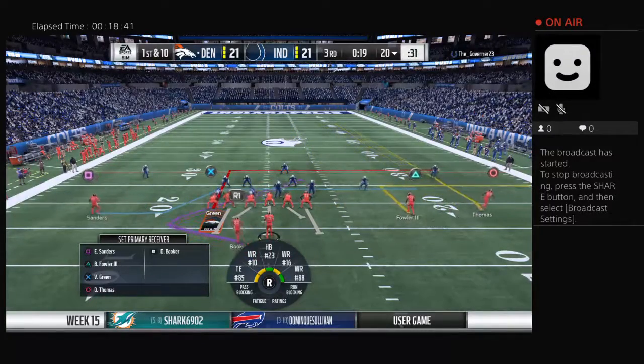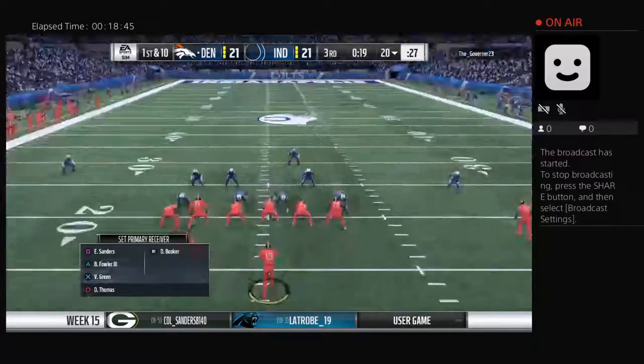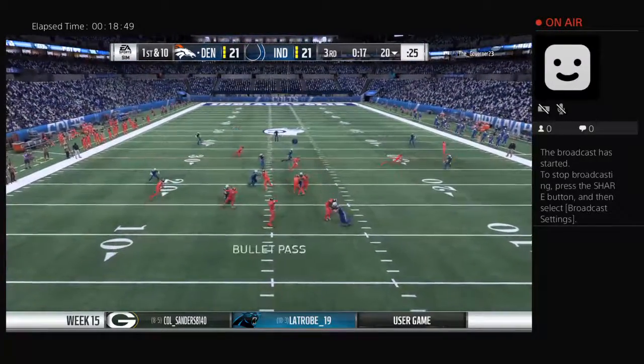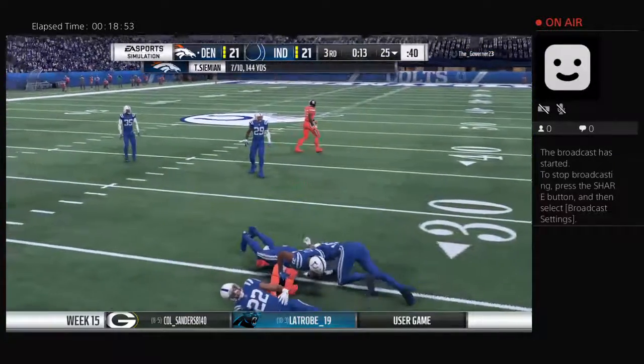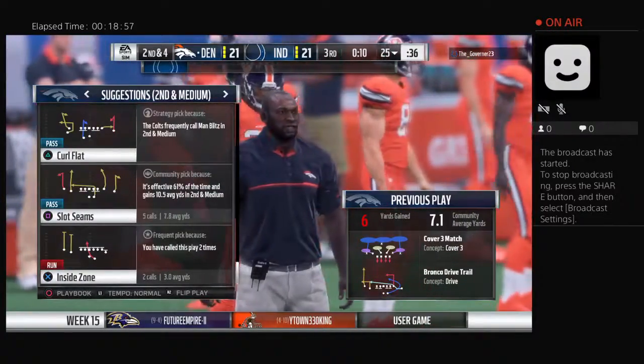Here we go now. Green 39. Green 39. After the interception, here's Simeon. Sanders has it over the middle. And down he'll go at the 25. A gain of 6 there on 1st.